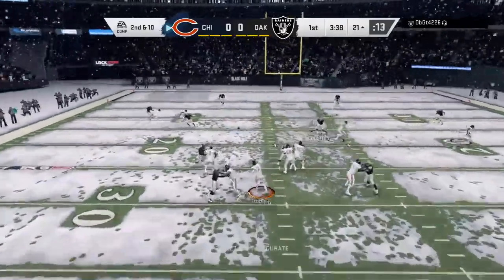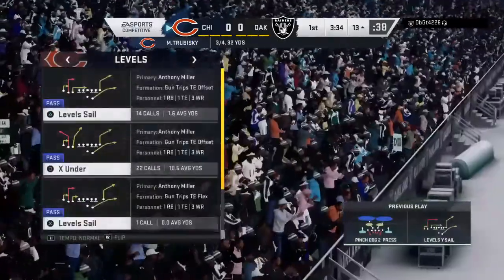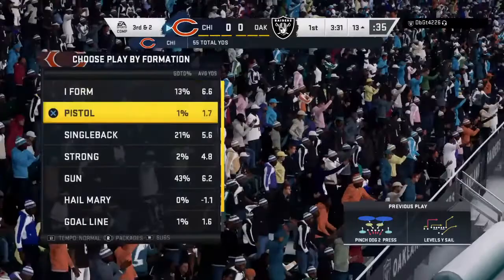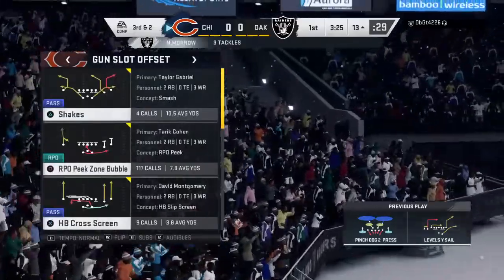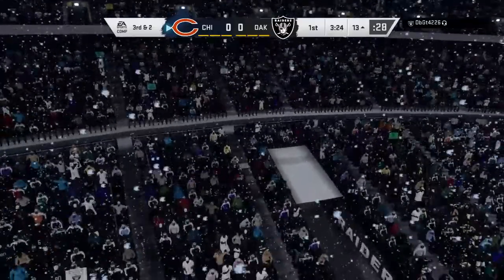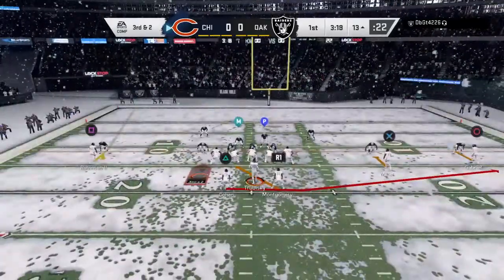Looking to throw on second down. Trubisky, it's complete to Robinson. And they'll bring him down at the 13-yard line. 8 yards on the completion, but now they face third down. It's been a 7-play opening drive, and this is third and short.